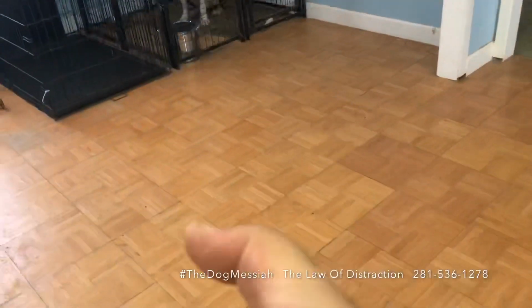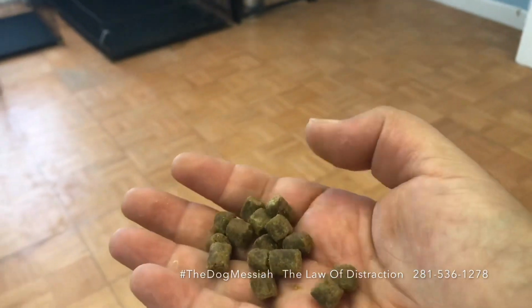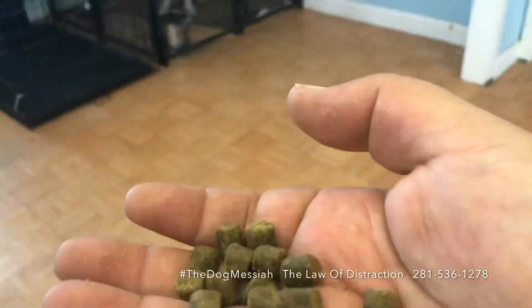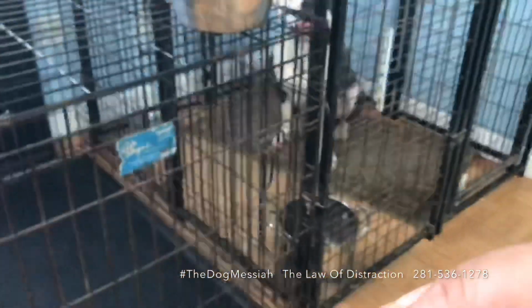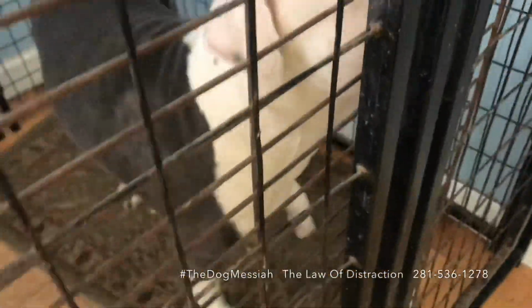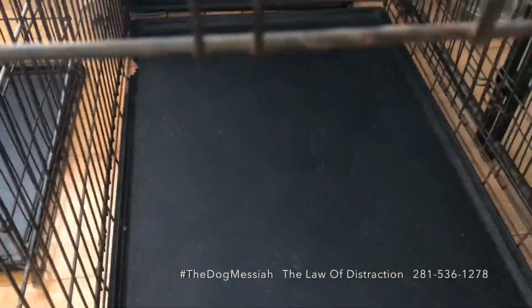Now that my Rat Pack, my babies are outside, I'm gonna use these liver treats. All right, watch what I'm gonna do. It's imperative that your dog doesn't see you do this, but I'm gonna open every kennel. I'm gonna give him one first. Good, good, Papa. Good. Toss one in there.